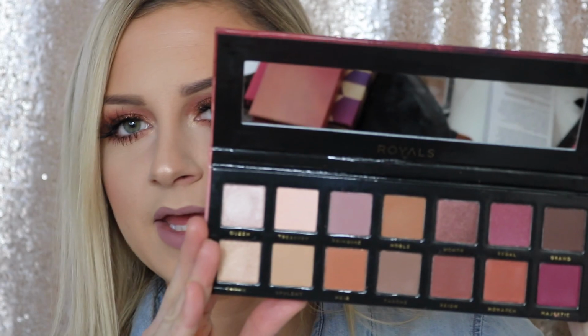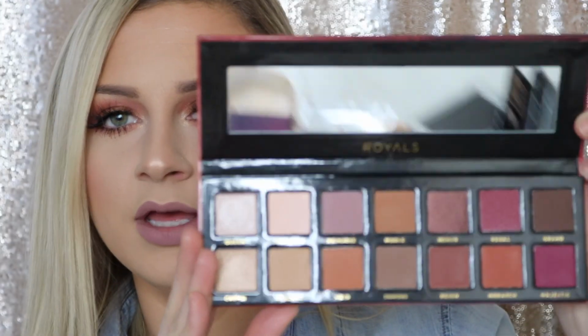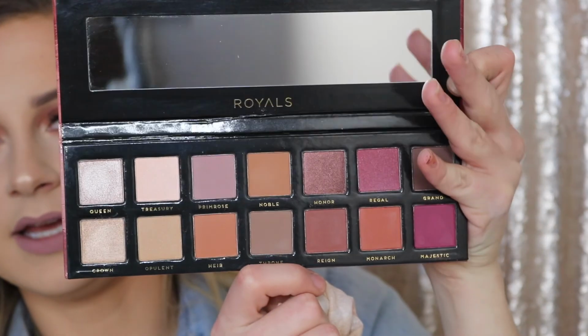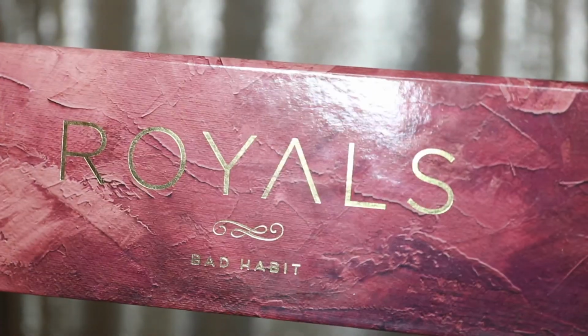Definitely a more romantic, pinkier undertone. Really pretty colors. I like this mid-tone orangey brown shade. So, I mean, goodness gracious. Love it. Ooh, that's beautiful. I feel like you could do a really pretty Valentine's Day look with this one.